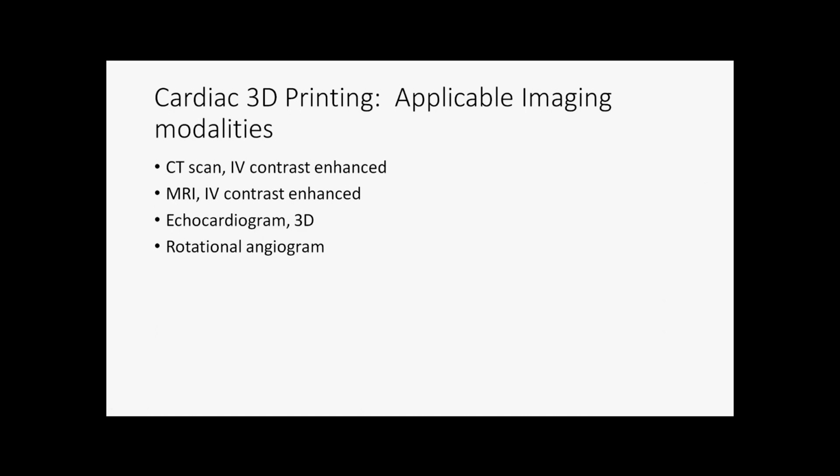So, in order to create a 3D model of the heart, we need to base this process on some applicable imaging modality which provides 3D data. And normally we would use a computerized tomography scan, which for our purposes needs to be enhanced with intravenous contrast in order to delineate the differences between the blood volume in the heart or the blood vessels and the surrounding tissues. Similarly, a magnetic resonance imaging scan also needs to be enhanced with intravenous contrast for cardiac applications. And other possibilities include 3D echocardiograms and rotational angiograms, which can be obtained by modern angiographic machines.